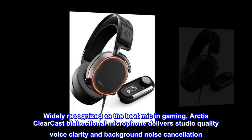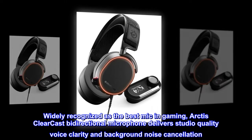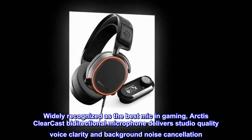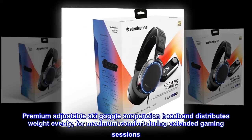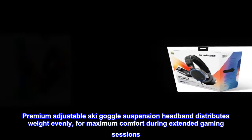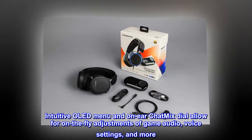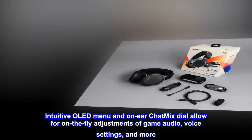Widely recognized as the best mic in gaming, Arctis ClearCast bidirectional microphone delivers studio-quality voice clarity and background noise cancellation. Premium adjustable ski goggle suspension headband distributes weight evenly, for maximum comfort during extended gaming sessions. Intuitive OLED menu and on-ear ChatMix dial allow for on-the-fly adjustments of game audio, voice settings, and more.